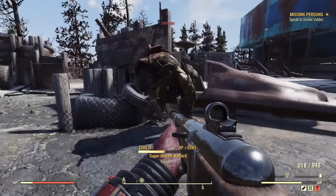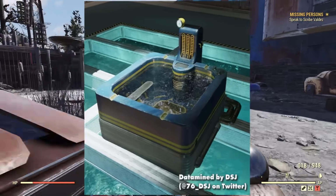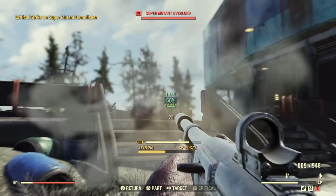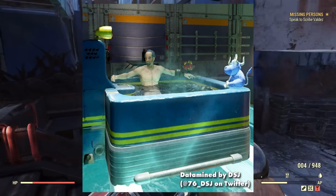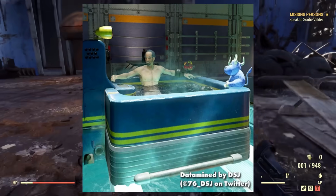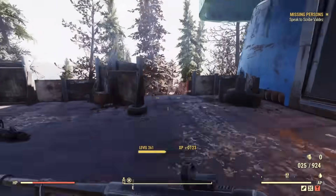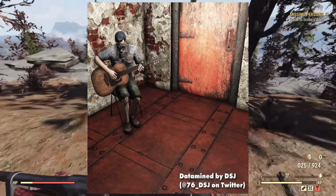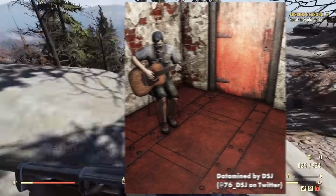Another nice addition on the way is this new Vault-Tec looking jacuzzi that's been found. A lot of people have been using the jacuzzis, a lot of people are enjoying them, so there is another one on the way by the looks of it. So a nice little addition there. Another little one that's been found is this new floor. I like the rustic vibe it gives off, looks kind of cool, so yeah, another one on the way there.